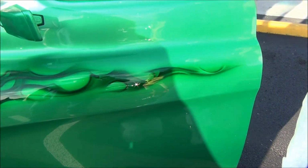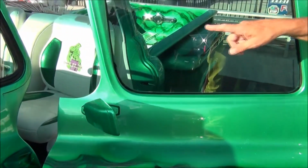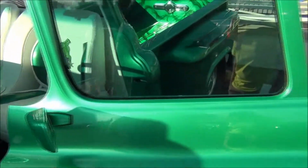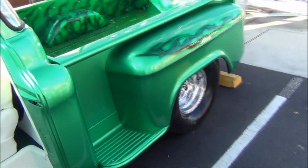The flames are phenomenal, dude. Yeah, a guy from Georgia did that. I can't remember what his name was, but he did all the airbrushing, the Hulk on the dash. Did you see the eyes? Yeah, we seen that. That is cool. Very nicely done. The bed inside.